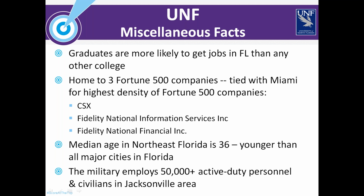Also, the Jacksonville area is incredibly, incredibly young. And there are plenty of jobs in the Jacksonville area. The military alone employs 50,000 people. Some are active duty and some are civilians, in Jacksonville. Jacksonville maybe is a little foreign to kids who are here in southeastern Florida, but there's some pretty cool things up there.